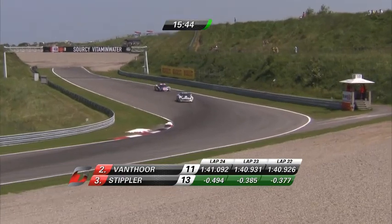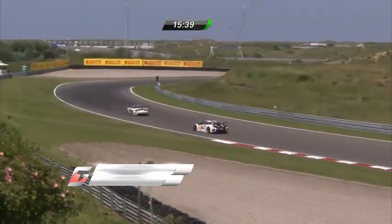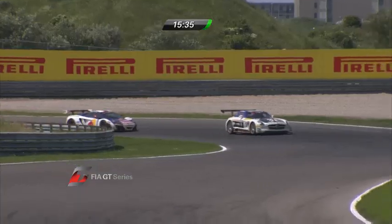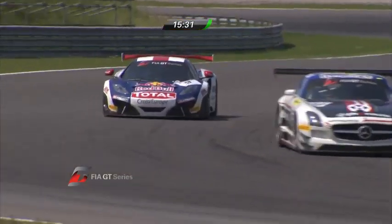It'll be Alan Day's first win of the season, the 3rd place Audis, you saw on that graphic there, closing in gradually on Laurens Vanthoor. I mean, that's a lot of time per lap he's taking out of the sister car. I mean, to take 3 to 4 tenths a second a lap.